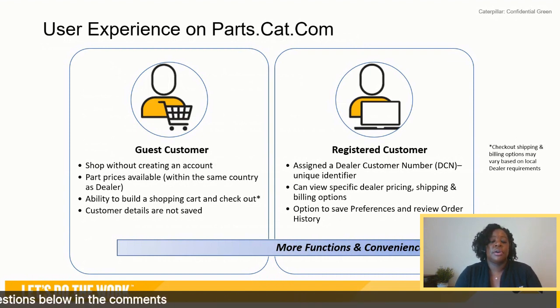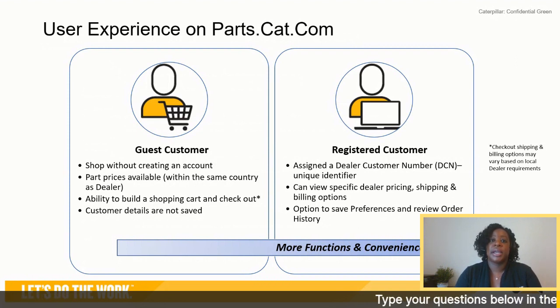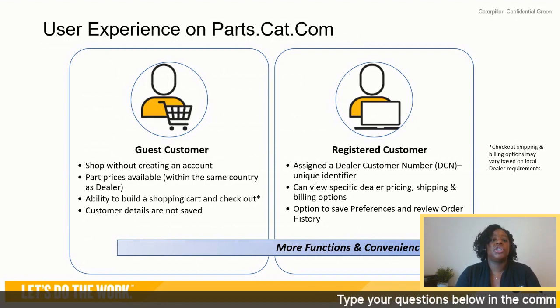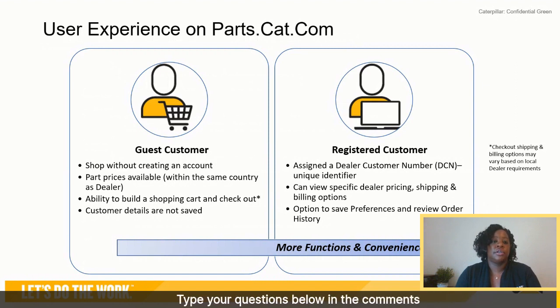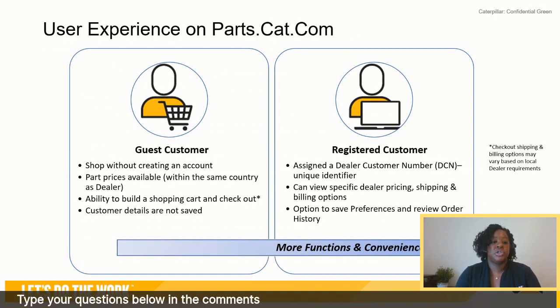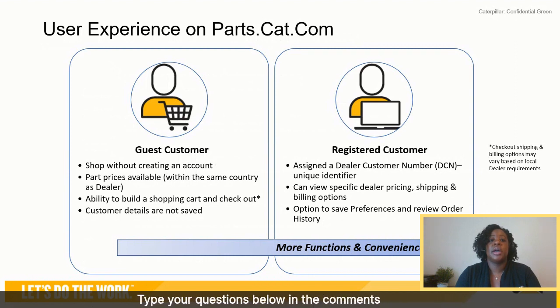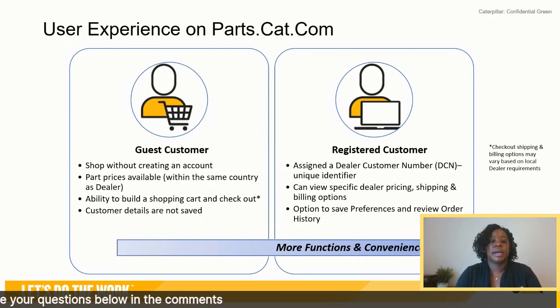As a guest customer, this allows you to navigate and shop on the site without having to create an account. You are able to see part prices as long as you're connecting with a dealer within the same country that you're located in. And then from there, you can build your shopping cart and you can check out. This is a great feature for many of our first-time users on the site. The disadvantage with a guest customer experience is that you will have to re-enter your information every time you come back to parts.cat.com.